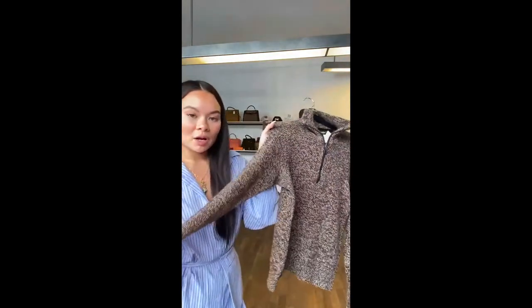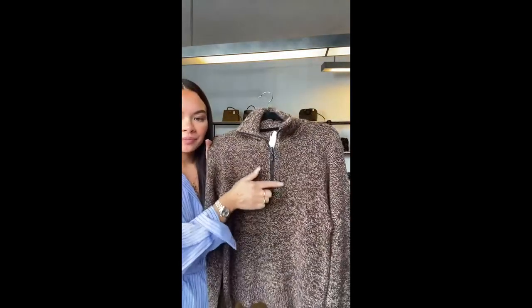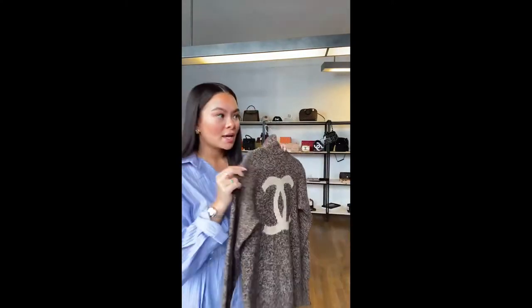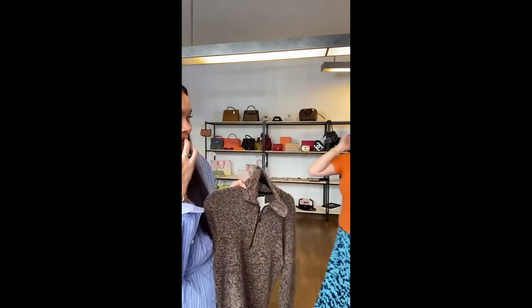This is stunning, guys. This beautiful brown colour. It's a half zip, like a quarter zip jumper. You've got that large CC detail on the back. How much for the Chanel pink cardigan? Oh, the short cropped one. Yeah. We can get the price up for this one, guys. Jamila, this is available for £1,630. Winnie, this really suits you.